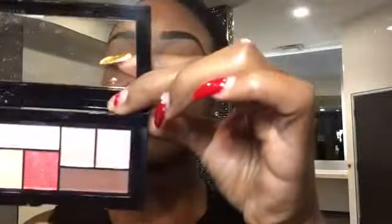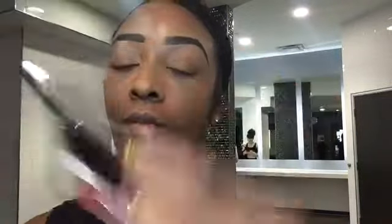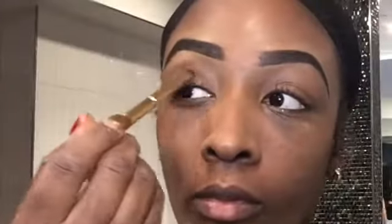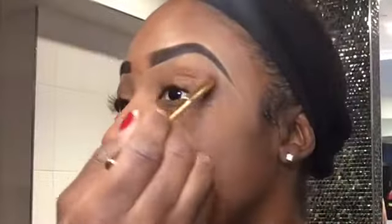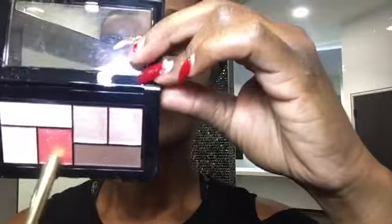Next, I'm going to go in with my transition color, which I'm going to use a brown, because I want a little bit more of a smoky look to my eyes, since I am going to be using more of your corals and soft pinks. So I'm just going to gently transition that brown into my eye and create a nice smoky look.